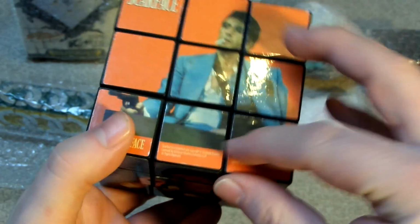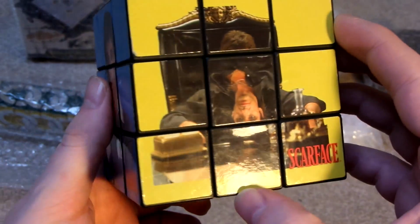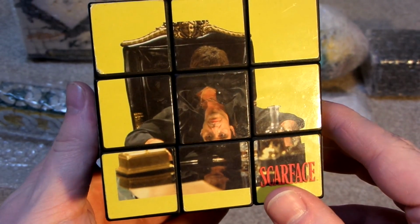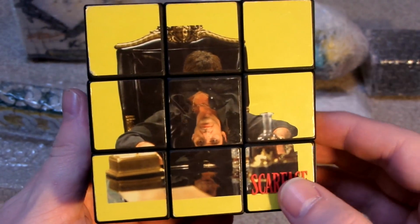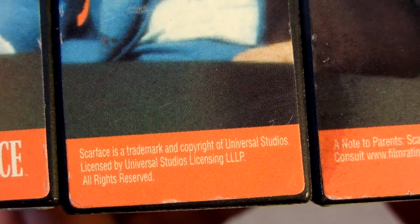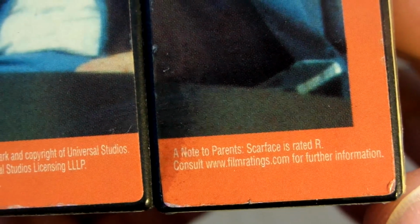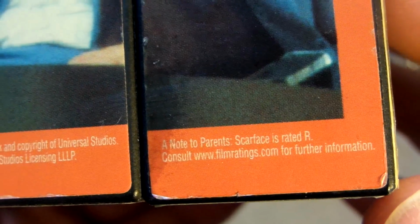And let's see, it says something on here in really small. Oh, I thought that looked a bit weird through the viewfinder. This centrepiece is not orientated correctly. So you can see all of it's correct, except his face in the middle is upside down. So it says Scarface is a trademark and copyright of Universal Studios. Blah blah blah. Note to parents: Scarface is rated R. Okay.